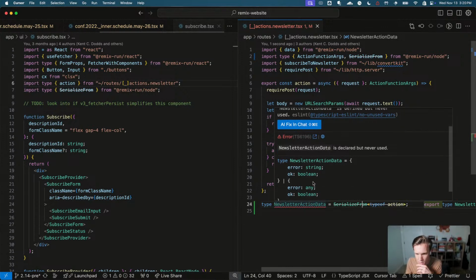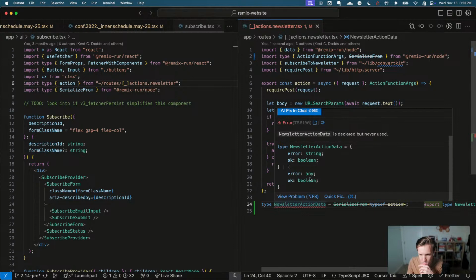Siri thought I was talking to it. We basically get this, which is error any, and then it's like a union of these two. I almost wonder if I can just copy and paste this for now and then make it work.